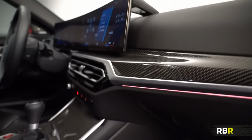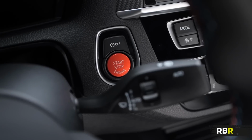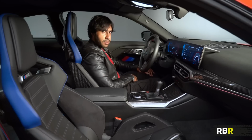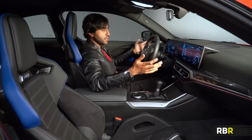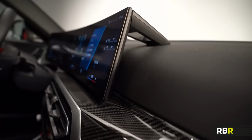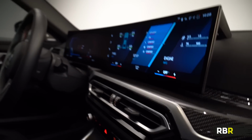You compare this to the previous 2 Series and the M2, how sparse that was and very, very 1 Series, as I said. It took a lot from the 1 Series. This is a big, big upgrade. Now, of course, with the M2, it's got M2 specific stuff. For now, the curved screen, this is the first model that's getting it. It looks great in here. No doubt it will trickle down into the other 2 Series models as well, as we've seen in the 3. But at the moment, this looks great.